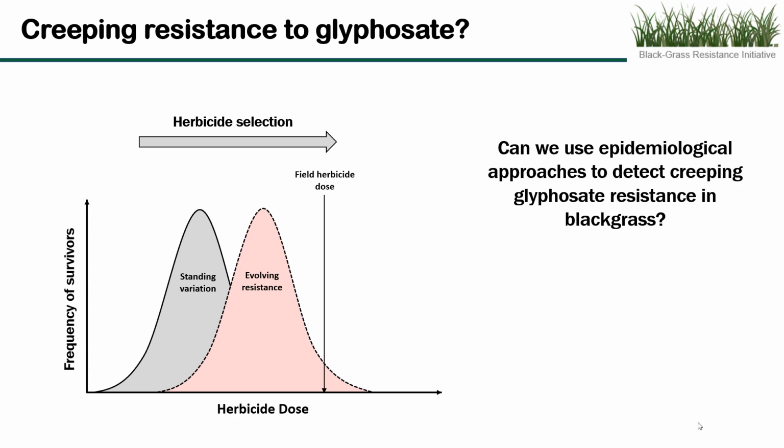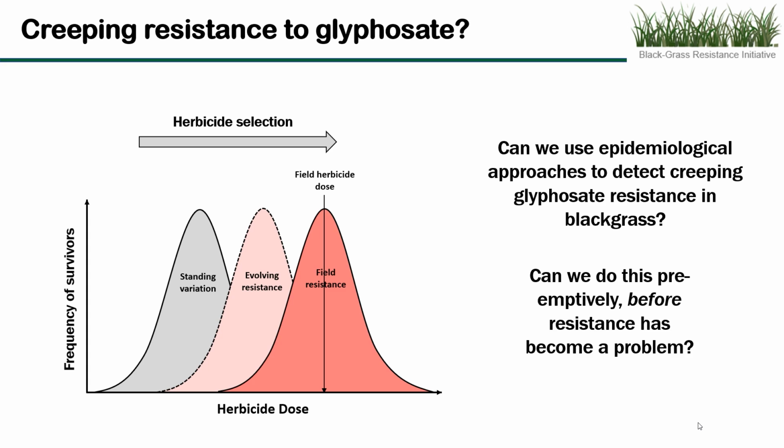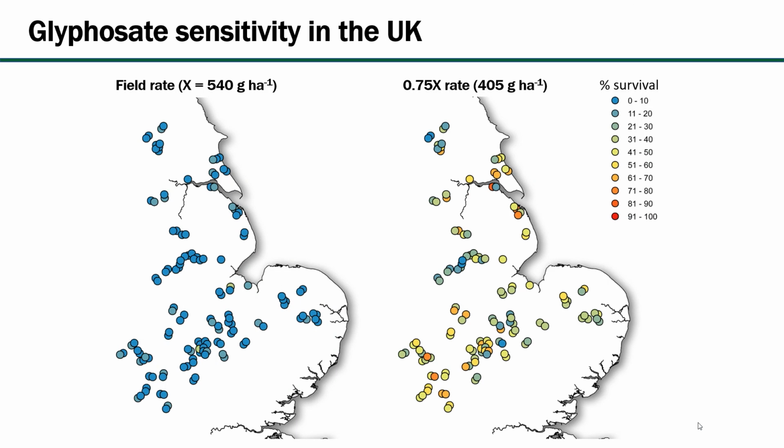And so in this case, we might say that we've got evolving resistance. The field dose is still highly effective, but there's a small part of that population which we're not controlling. We don't see that as a field failure, but it would be really useful if we could pick it up as a signal in populations before they get to this stage. So that's what we attempted to do.